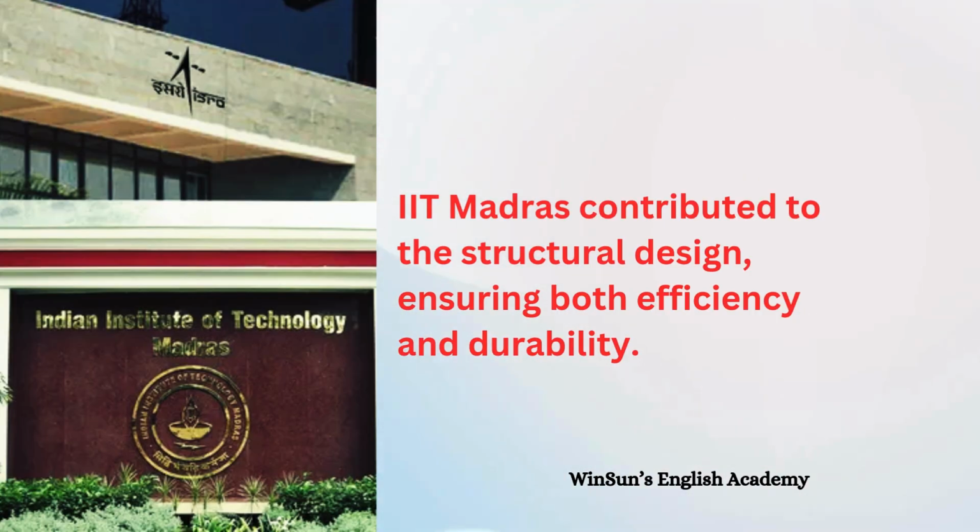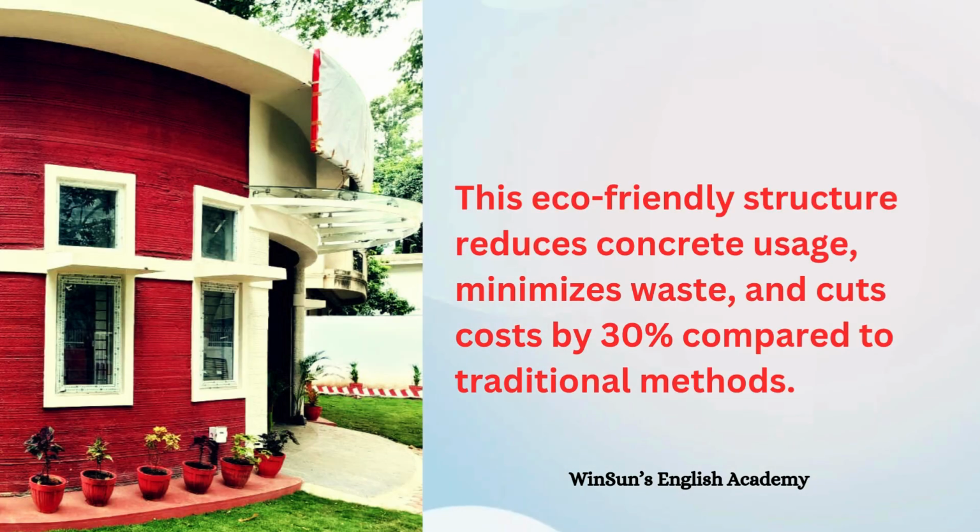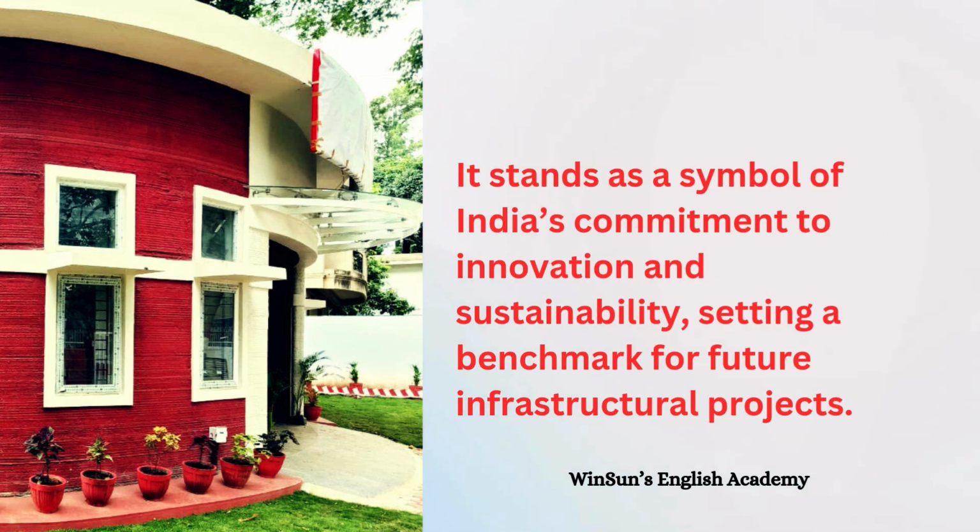IIT Madras contributed to the structural design, ensuring both efficiency and durability. This eco-friendly structure reduces concrete usage, minimizes waste, and cuts costs by 30% compared to traditional methods. It stands as a symbol of India's commitment to innovation and sustainability, setting a benchmark for future infrastructural projects.